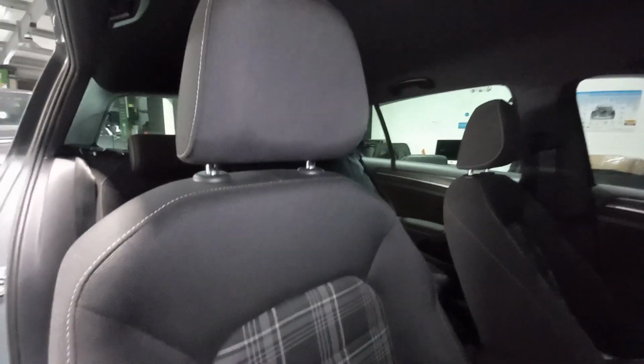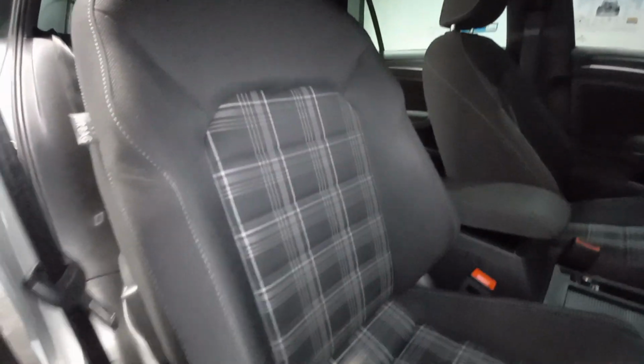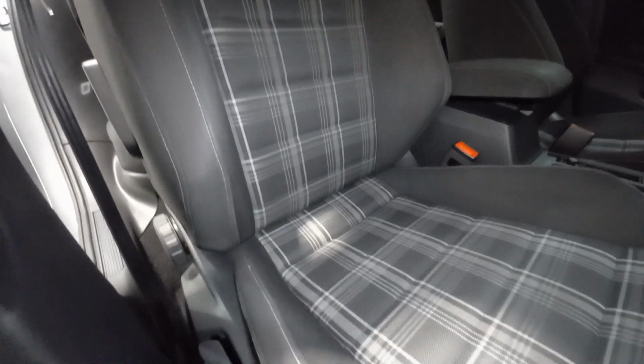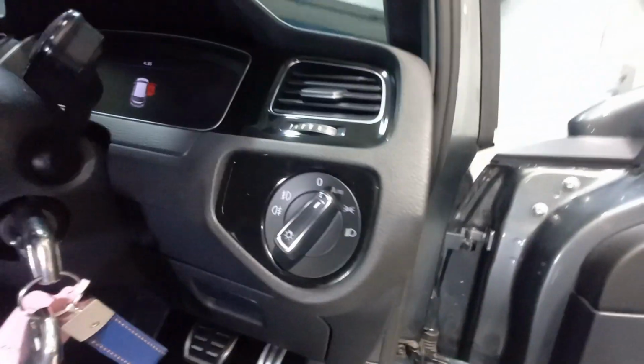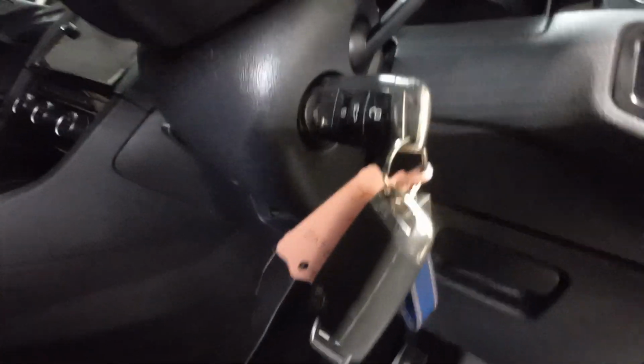Driver's seat. Some bolster there. It's also got the storage underneath the driver's seat there. If we just pull that, you can see the storage pack. And there's another cubbyhole there for storage. Auto lights, 2 remote central locking keys as well.